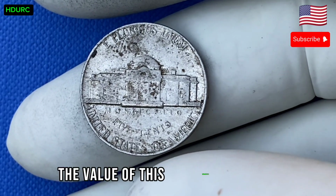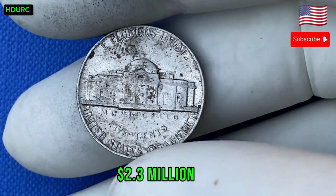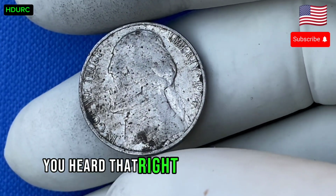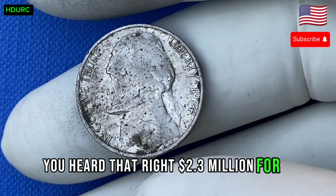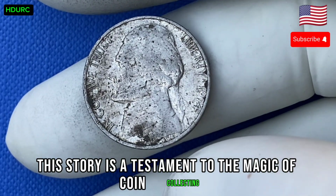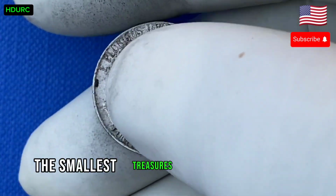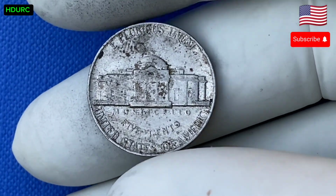The value of this remarkable piece? $2.3 million. Yes, you heard that right. $2.3 million for a single nickel. This story is a testament to the magic of coin collecting. It's a reminder that sometimes, the smallest treasures hold the greatest value.